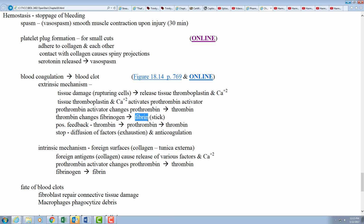And it will catch other fibrins, red blood cells, white blood cells, platelets, and it starts forming this patch. And it'll patch up the leak. And on top of this, we add another level because thrombin can actually change other prothrombins into thrombin as well. Now this is what we call, like last semester in AP1 when we had the non-steroid mechanism, remember we called that an amplification or a magnification effect?